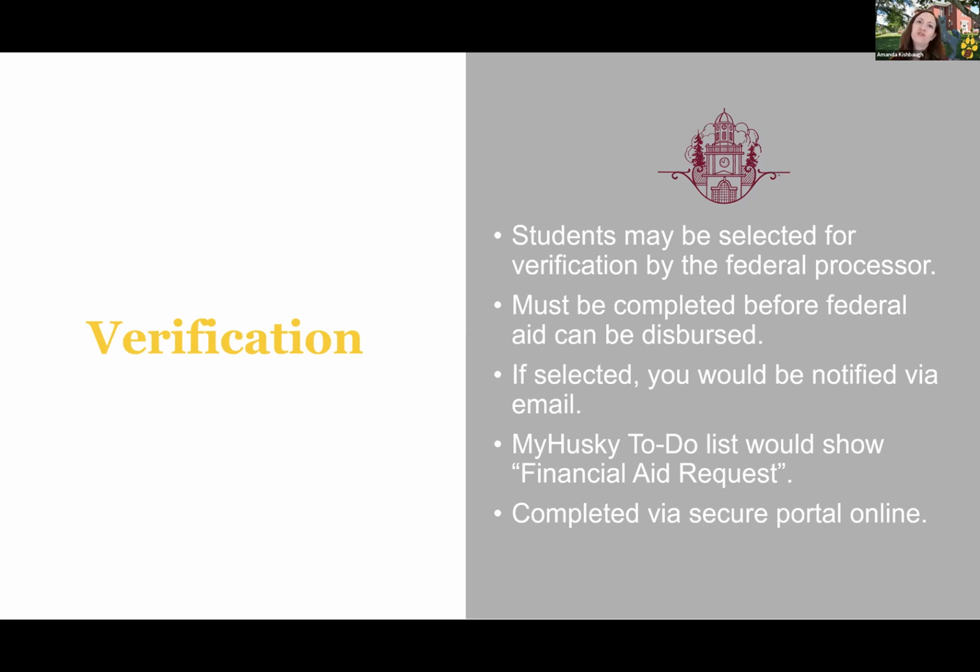So we would have notified you through BU email, which is really important. I know I heard Rebecca mention that BU email is a key area that you need to be checking multiple times a week. That is our primary way of communicating with you from both financial aid and student billing. So if you're not checking that, you could be missing out on some really important information.